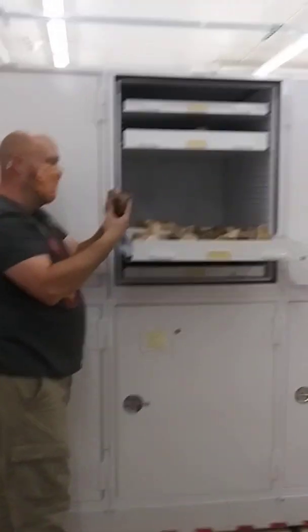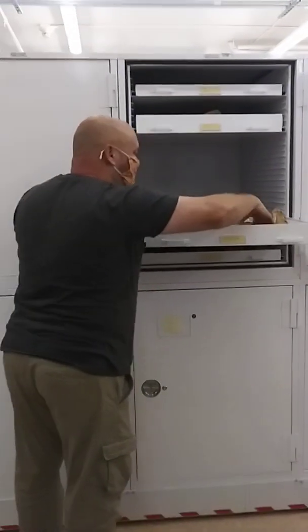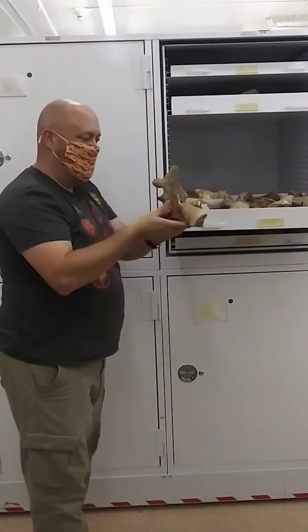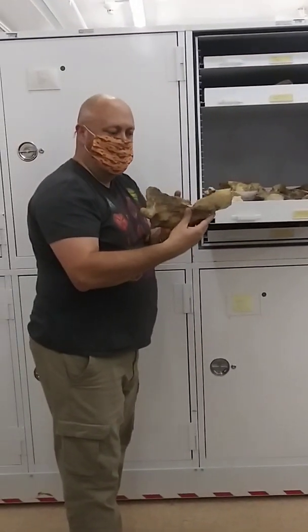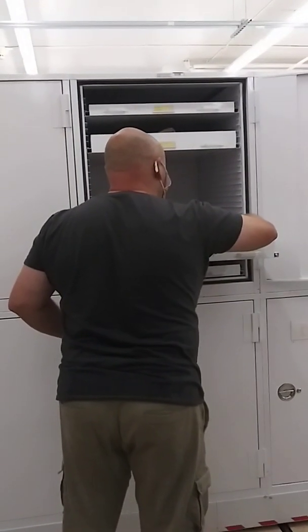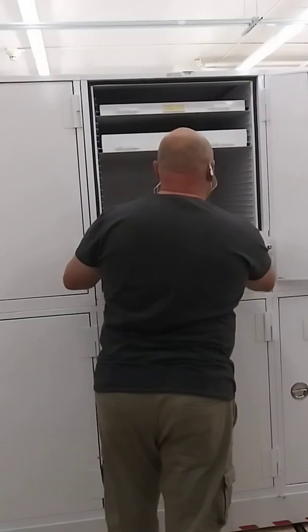Vertebrae from a short-faced bear. Saying it wrong. This guy is a monster when you see him upstairs. And here is part of a lower jaw, the short-faced bear. This guy is fairly rare, but we have this one partial skeleton recovered from near town here.